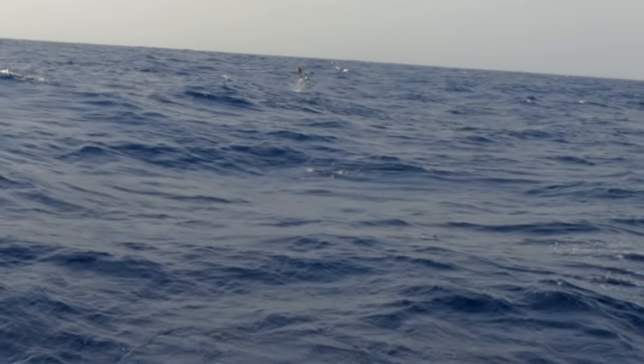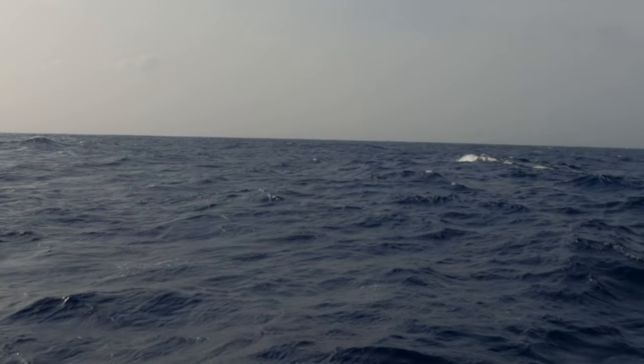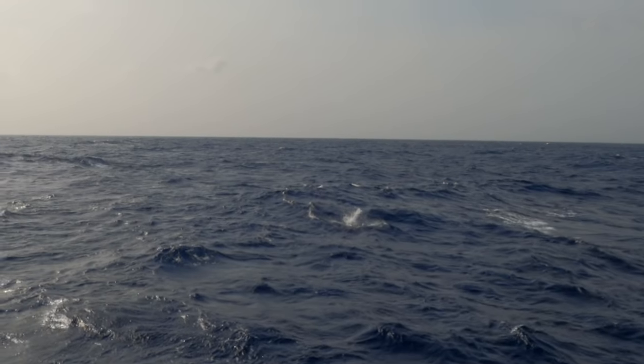It's been quite the afternoon. We just watched the most incredible dolphin show I have ever seen. I mean, these guys were leaping 5-6 feet in the air. They were doing that thing where they put their nose up and just stay up with their back fins. They were playing, and there were babies, so many babies. It was just the coolest thing.